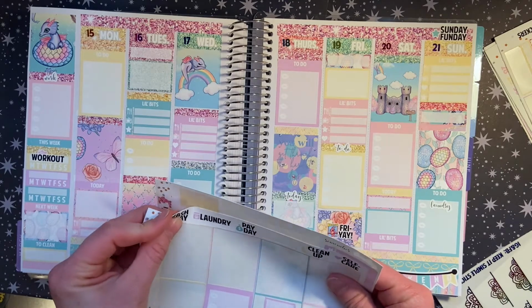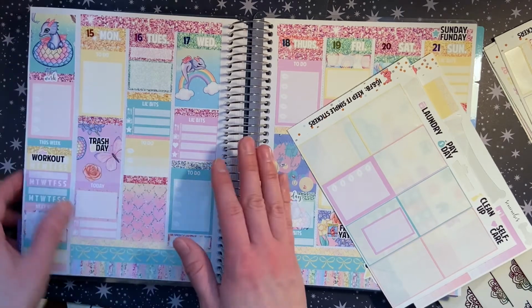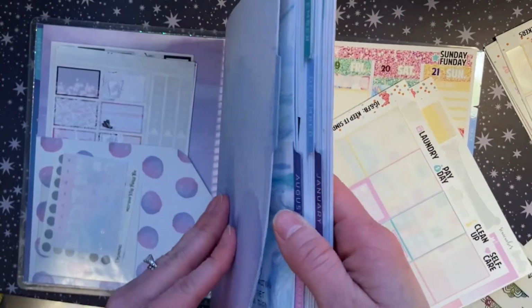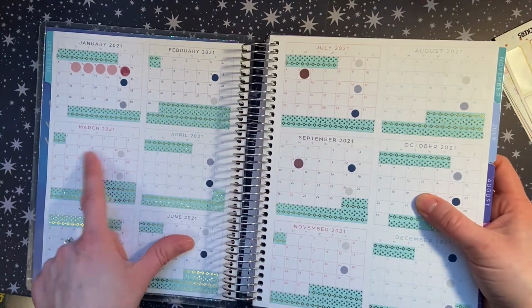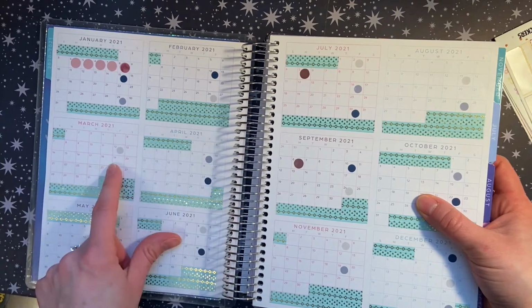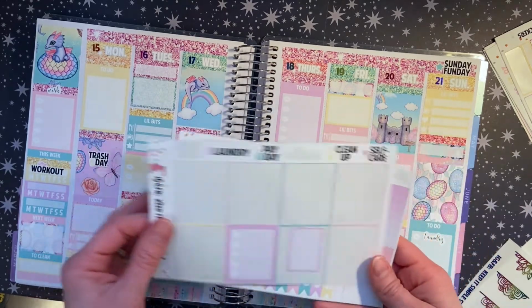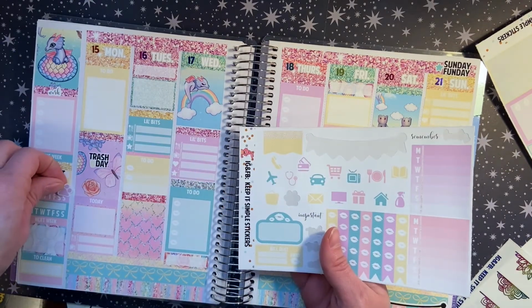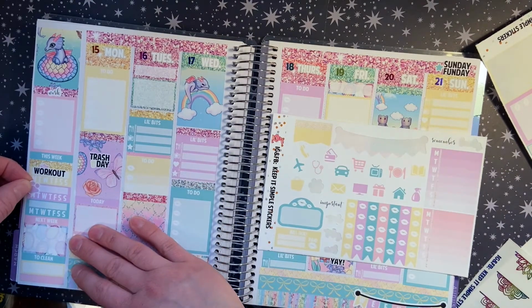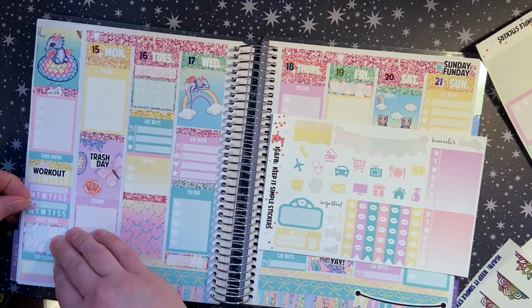This is going to be trash day, so I can use that. And then let's see, I did this in the beginning when I was mapping out my planner, where I marked the paydays, and this week it's not a payday, so I can save that. And then laundry I will also save. I will use a paw print, and I have this issue again where I don't have enough space, but I think I'm just going to roll with it and cover up something.